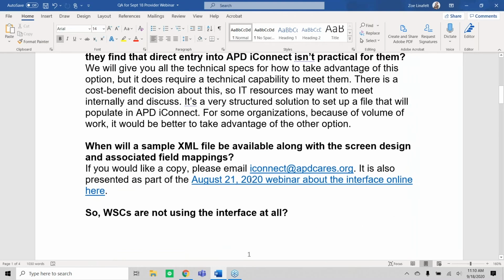When will a sample XML file be available along with the screen design and associated field mappings? So if you'd like to have a copy, you can email iconnect@apdcares.org. It's also presented as part of that August 21st webinar about the interface that we did before.